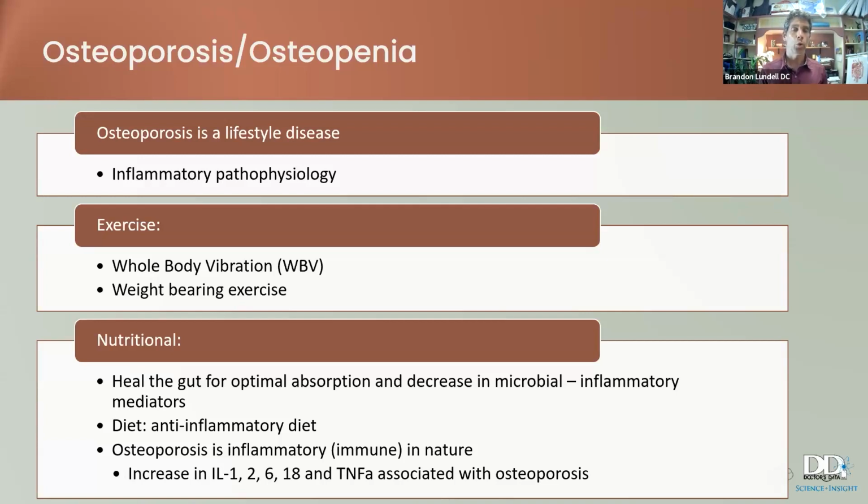So it's an inflammatory disease if you truly have osteoporosis. And remember, DEXA scans only look at bone mineralization. It does not look at the health of the bone. 80% of bone is cartilage. 80% of bone is healthy, living tissue, not just calcium and minerals and strontium and boron and those things which are needed. Which, by the way, estrogen doesn't really help with. You need those minerals. So what does cause the osteoporosis is really inflammation. So doing things like exercise and whole body vibration, weight bearing, healing the gut, doing an anti-inflammatory diet, and decreasing the inflammatory milieu and the inflammatory cytokines.